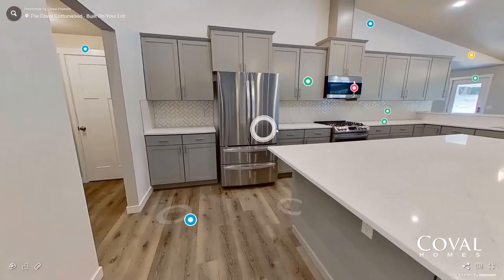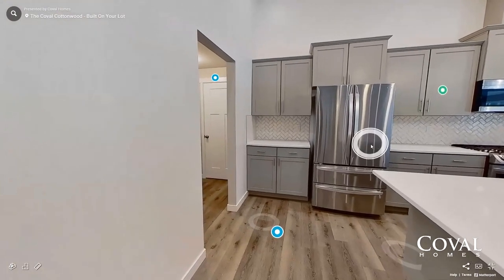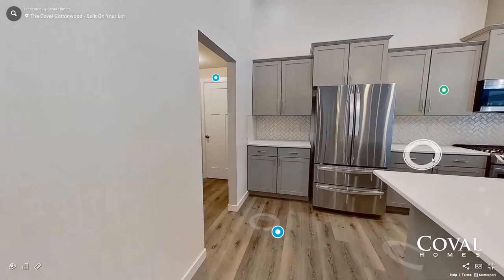So just let us know and we can plan for that. Maybe you want a bigger fridge or a bigger stove. We just got to redesign the cabinets to meet that.